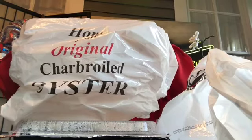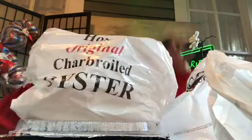We had to drive quite a distance, my daughter did, for us to bring them back, so they're not hot right out of the oven.